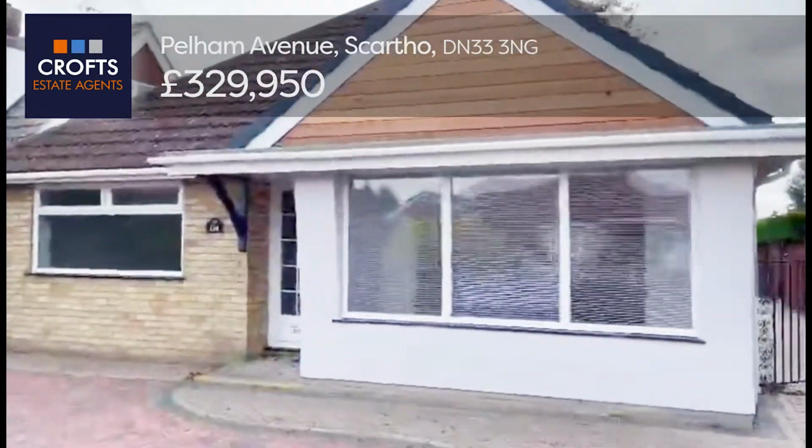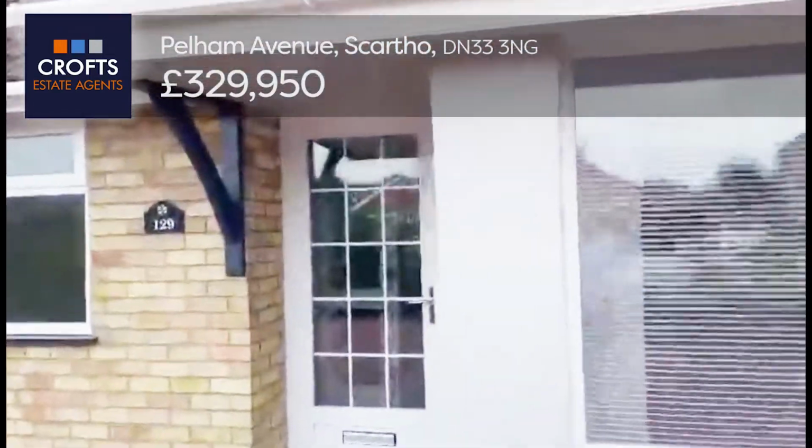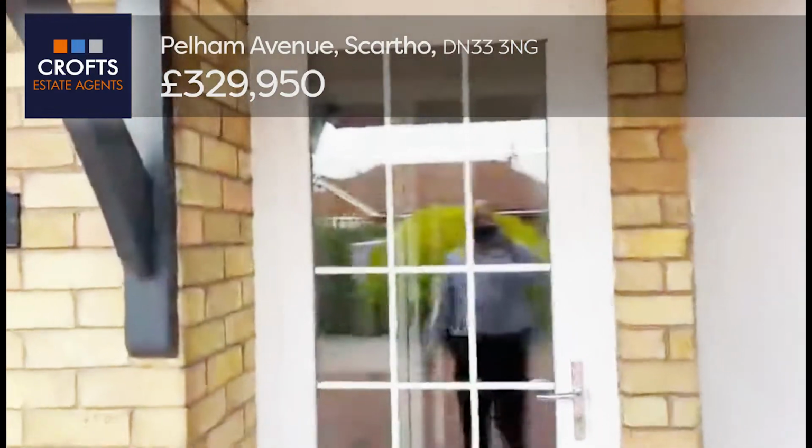Today we're at number 129 Pelham Avenue in Scartho. This is a detached dormer bungalow, absolutely beautifully presented, fully refurbished throughout. I'm going to take you inside to have a look.